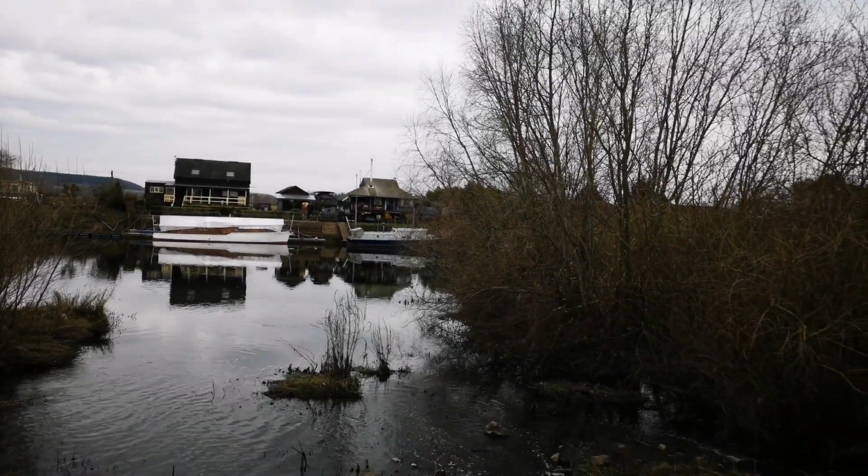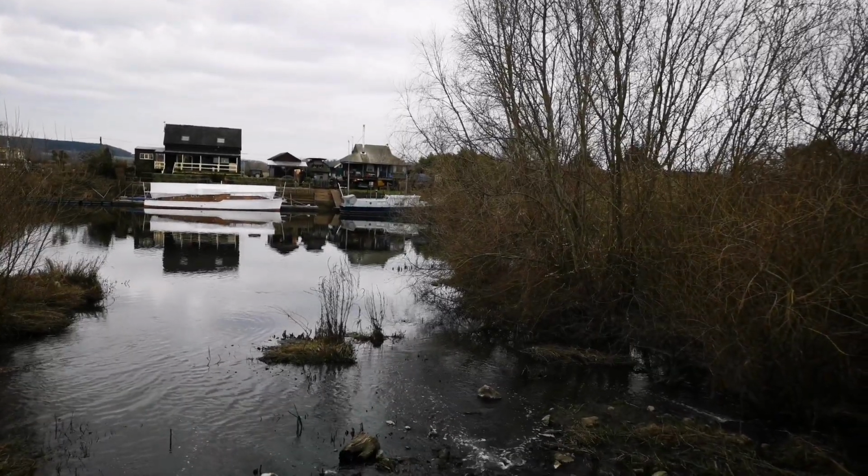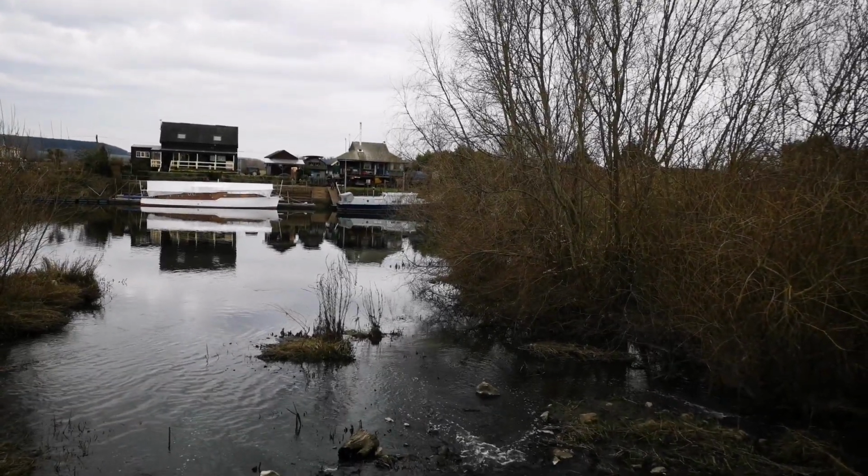Can you hear the boat engine from over there? I can. That thud thud thud over the water. Can you hear it?